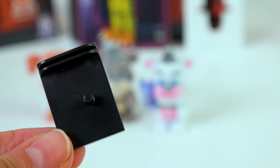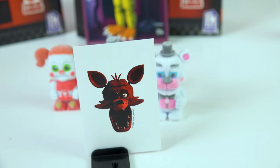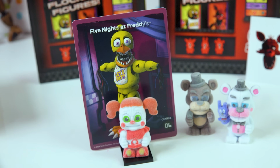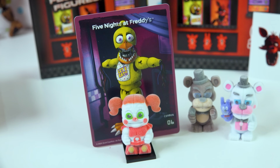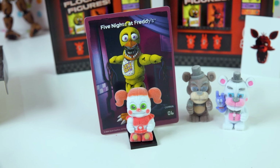It's more than just a little stand. As you can see, it actually has this little slide right here that it looks like you can kind of run a credit card over. It's actually so you can display either the sticker or the card with each individual figure. So we just have to pretend that I have the Chica to go with the Chica card. I don't know if that's exactly necessary. I guess it's kind of a cute idea. But okay, I guess that's why they gave only 1 stand, because you only get 1 card and 1 sticker.